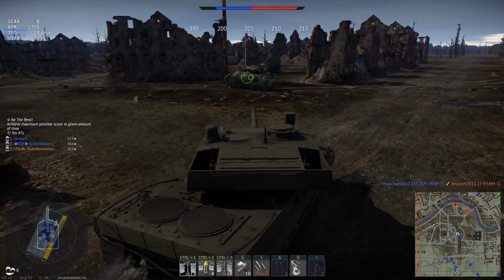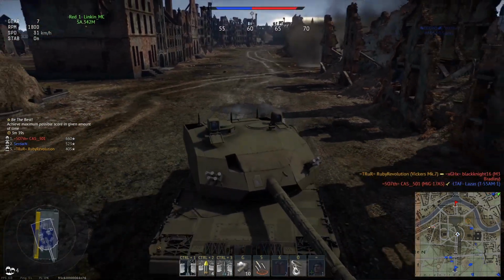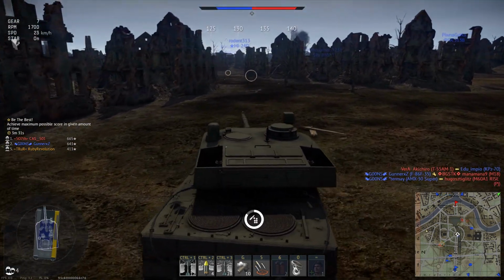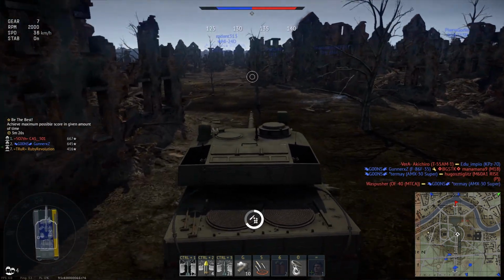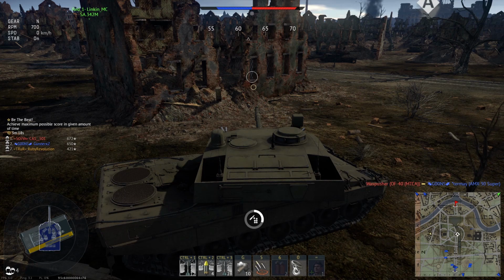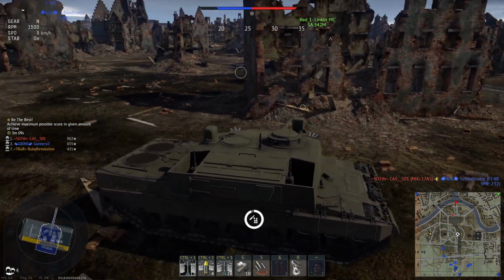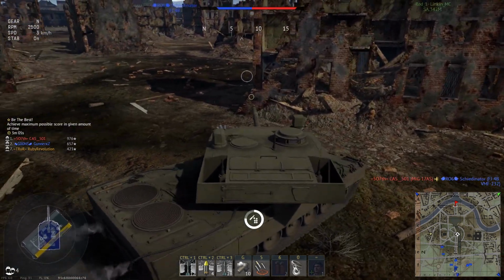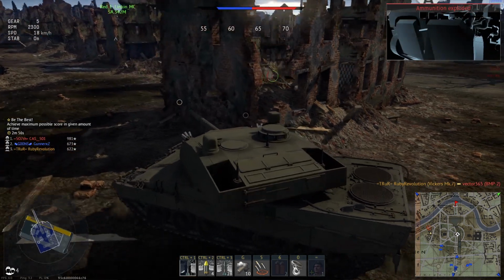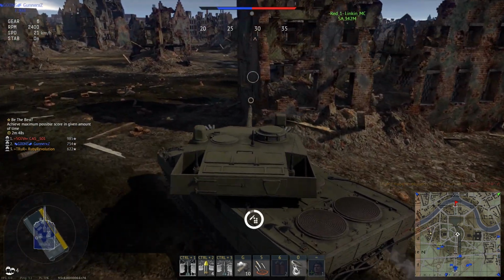The next one will cut him. That's a little bit of a drive-by. I really need to move position. I'm going out on this flank. There's a lot of enemies over this way though. Shit. It's a BMP. I know he's over here. Where are you?